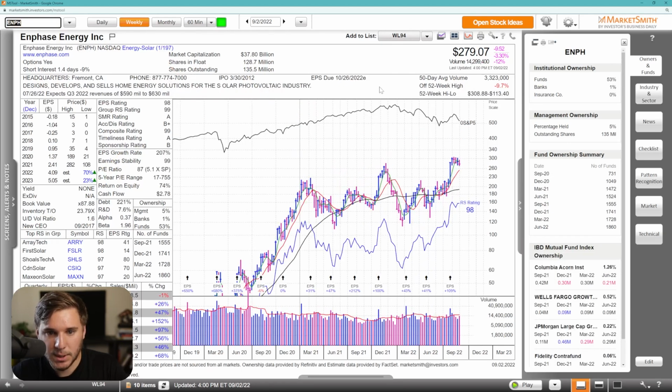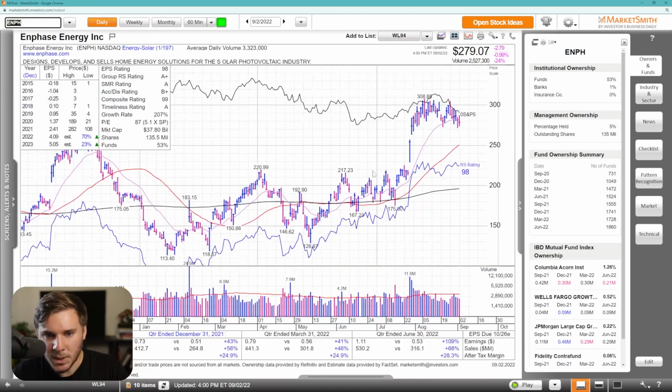Moving on, we've got ENPH, which is also pretty strong within that solar group. You can see it's right near all-time highs, so it's got less overhead supply to deal with than ARRY. And you can see very strong fundamentals as well. Looking at the daily chart, this may be a little bit weaker as it forms a short-term base.